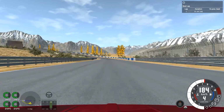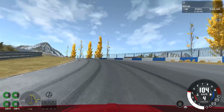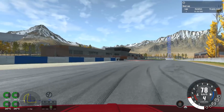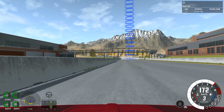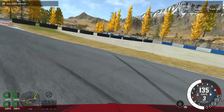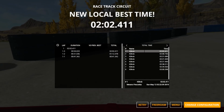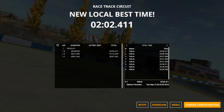Fourth. And take it easy for Cossack Corner. Ah, steering, baby. Steering. Woo! Okay. Third. Towards the line, yes! There, that's just a scratch, yes! Okay, mission accomplished. It was not a clean lap by any measure, but I did it.